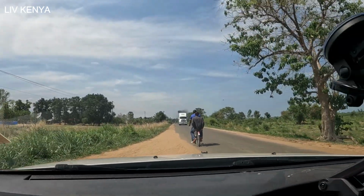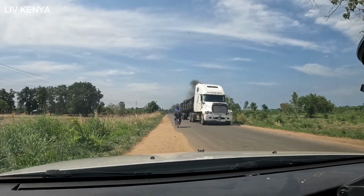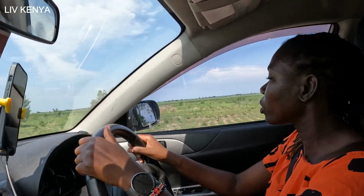Otherwise, you see, he will not give you way. He'll just expect that trucks are given priority. So be careful on these roads.